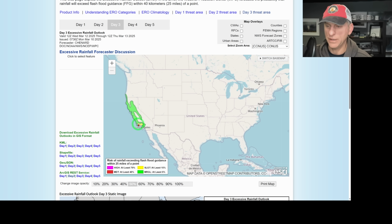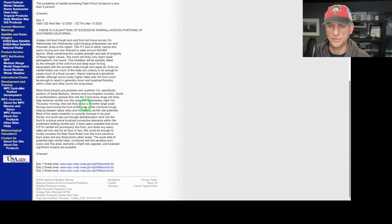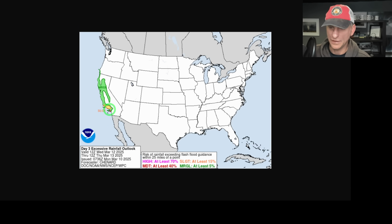And we have that Day 3 slight upgrade across portions of Southern California, and you can see they have these nice forecast discussions as well. They do mention some destabilization into the frontal systems, localized convective elements, and yeah, you could get some heavy rain exceeding half an inch in an hour there, and there could be some debris flows as well. That's why they have upgraded to a slight risk, and you can kind of see it. They're just clipping Los Angeles County, Santa Barbara, and Ventura County, and the marginal risk encompasses much of the coastline from Northern California all the way down towards Orange County.